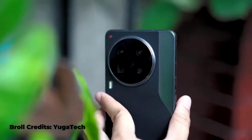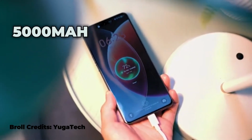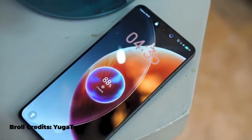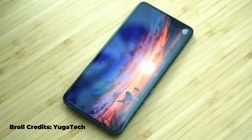And this device can record up to 4K at 60 frames per second. I mean, not all mid-range Androids do that, right? But considering the price you're paying for this device, I think it's totally worth it. For battery, you're getting a 5000 mAh battery that can last you up to 8 hours on intense usage and 24 hours as an average user.